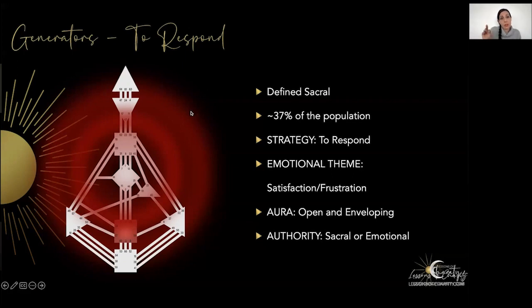Are there any more questions on these two? Does my chart change from day to day?